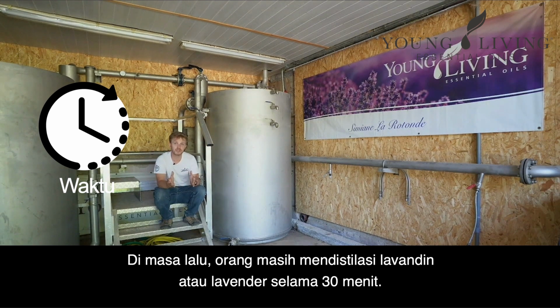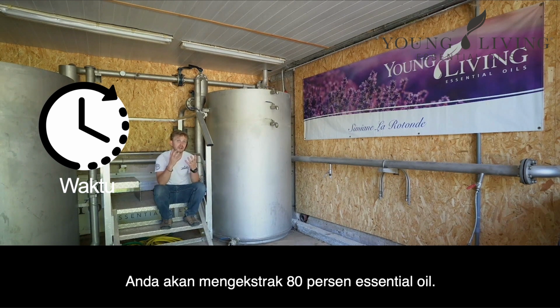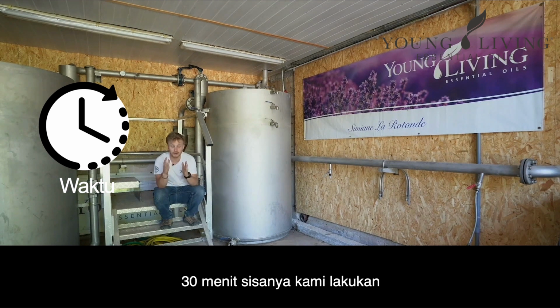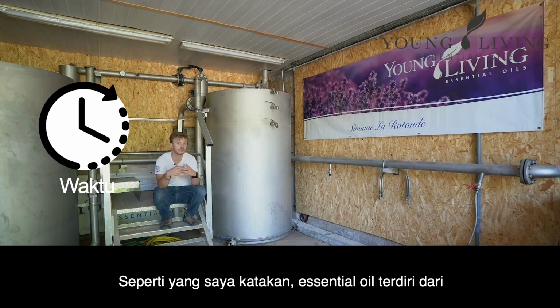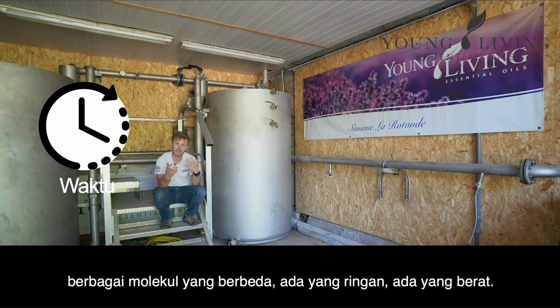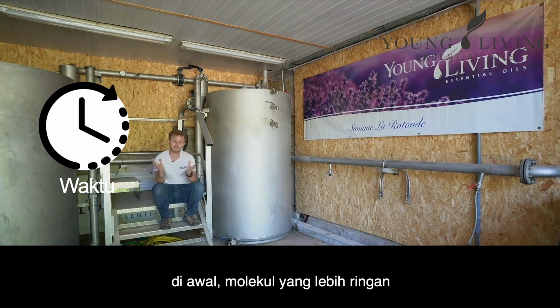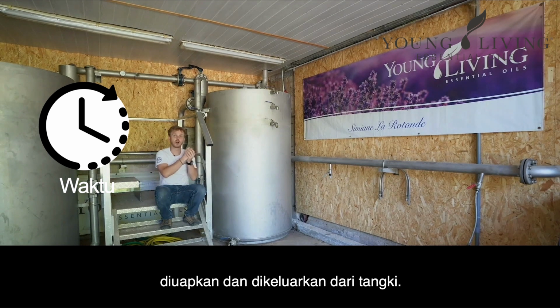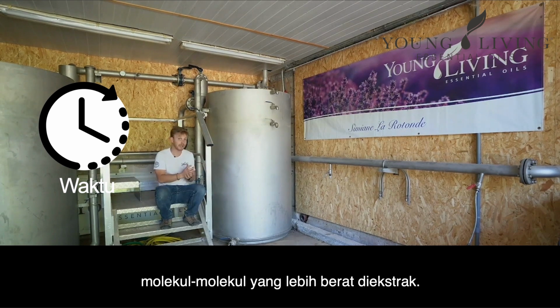In the past, people used to distill lavender for about 30 minutes, because in the first half hour, you will actually extract 80% of the essential oil. The remaining 30 minutes of distillation we do is for the 20% that is left. Now, like I said, an essential oil is composed of a variety of different molecules, some lighter, some heavier. And what actually happens during distillation is that at the beginning, the lighter molecules are vaporized and carried out of the vat. And as distillation goes on, we have heavier and heavier molecules being extracted.